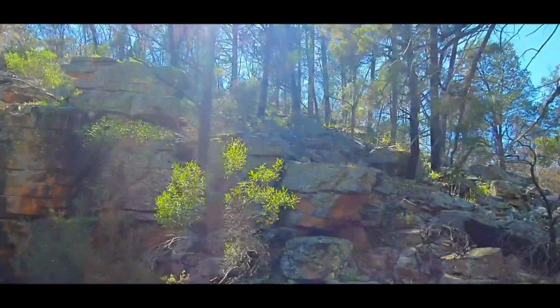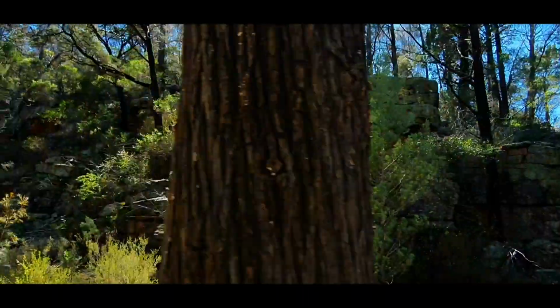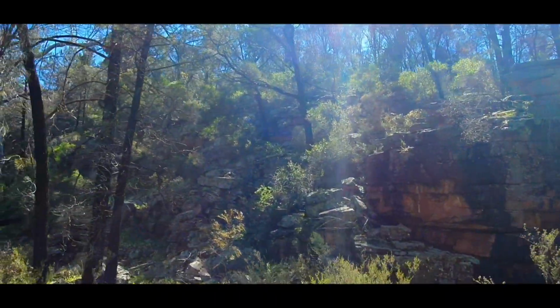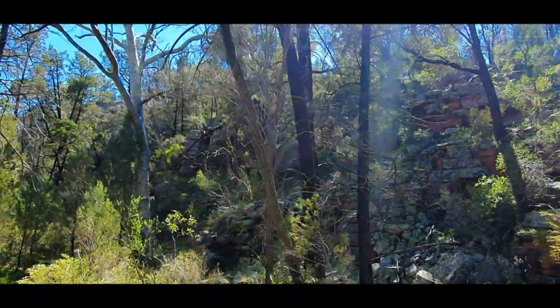So this is prime habitat for yellow-footed rock wallaby. We haven't seen any yet, but we're keeping our eyes out. Hopefully we'll see one this morning.